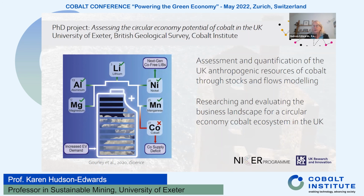So moving forward, there's a lot of work already been done on cobalt, and you're hearing about that during the conference. But within our project and others working in the sphere, we're trying to embed circular economy principles in cobalt raw material extraction, production, recycling as well.